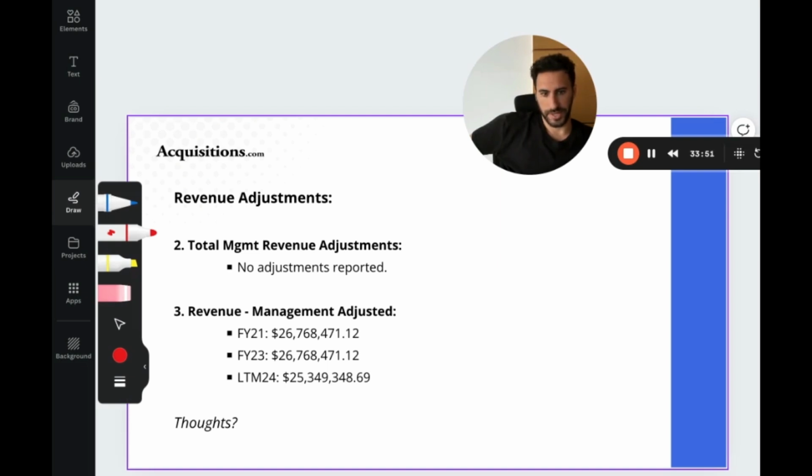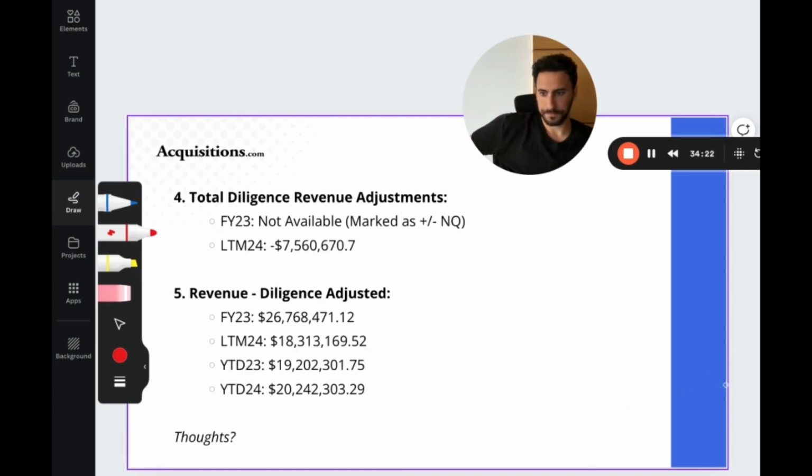We have revenue adjustments. So I'm immediately thinking the revenue remains the same after management adjustments, which shows me that there are no unusual or one-time adjustments that are too crazy made by management, which is, I guess, a good sign. It means that they're quite disciplined with their expenses. They're probably not taking too many crazy expenses home. Like weird expenses, I mean. Total revenue adjustment.